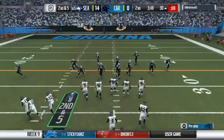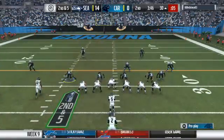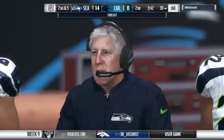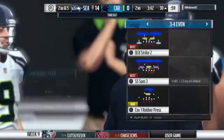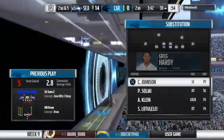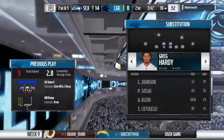The defensive line, though, they've got to figure out a way to out-leverage the guys up front because the offensive line is winning at the point of attack. And with very little time left on the play clock, Pete Carroll's going to call timeout. They'll have 2 remaining as we step aside here in this second quarter.